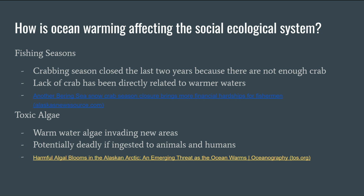How is ocean warming affecting the social ecological system? I found this part the most difficult to talk about because it is so complex. There are a potentially infinite number of ways that ocean warming is affecting our social ecological systems that would take up far more time than I have left to cover. So I've decided to focus mainly on the social ecological system within the case study that I've included in this presentation. However, I have provided brief examples of others here.